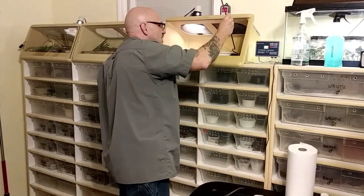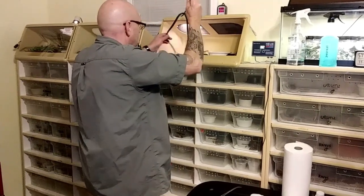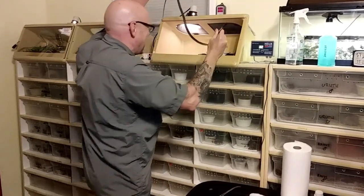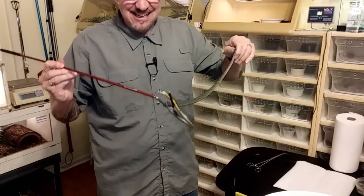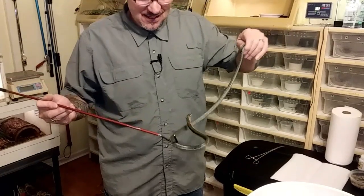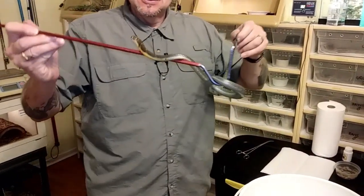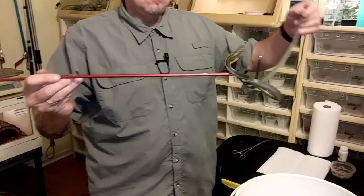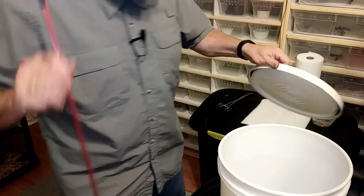All right, you little shit. Don't give me a hard time today. Look at how long he's getting. He ain't getting thick, but he's getting long. Hey, let's put him in the bucket before he ends up biting me.